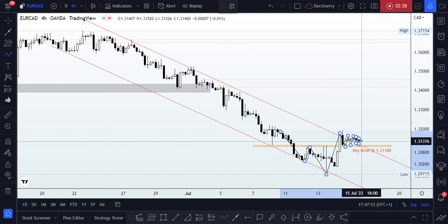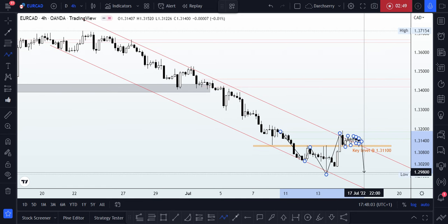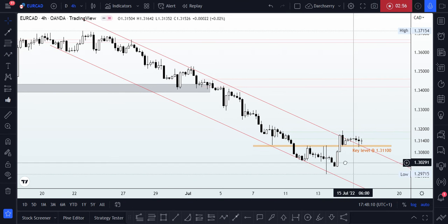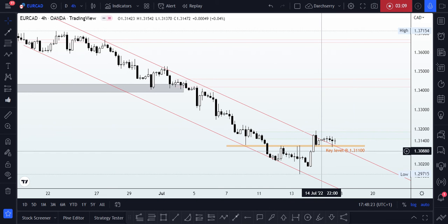So at this point, it appears that participants in the market are caught up in a dilemma as they are yet to make a decision if they are going to be going to the upside from here or probably they're going to be respecting that bearish trend. So to make my job easier as we head into the new week, I have identified a key level at 1.311 area, and I shall be using this level as a yardstick and it's going to be my guide as we head into the New York session.